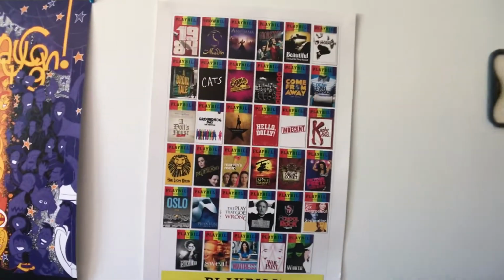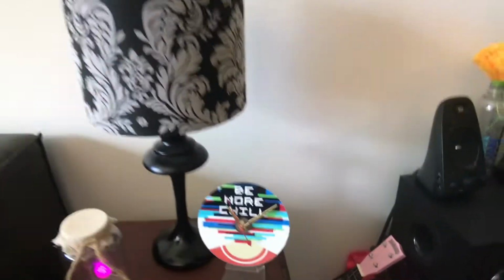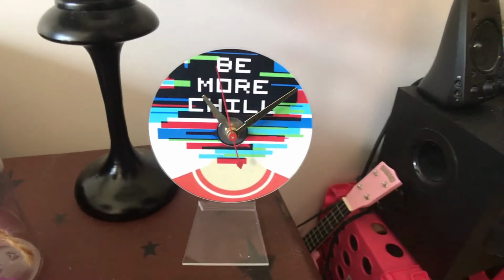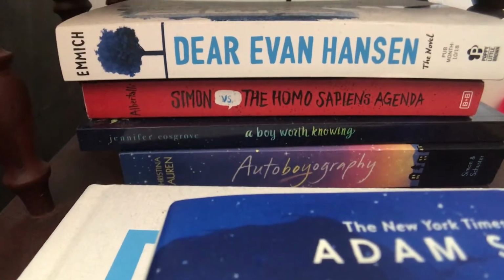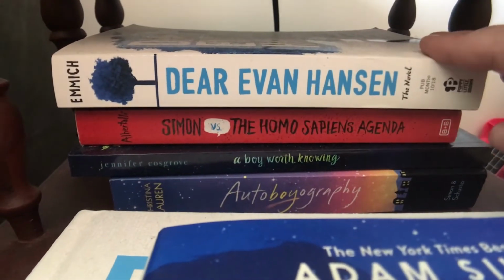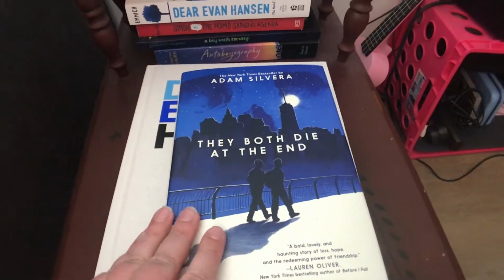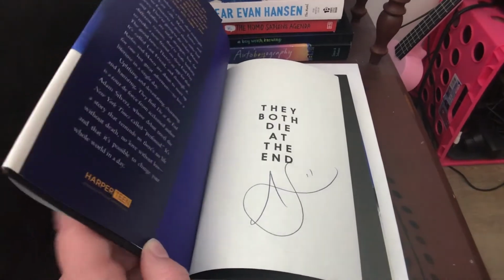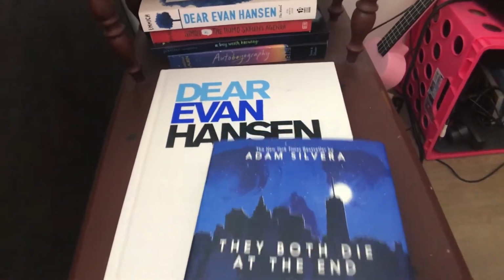This one has some of my favorite Broadway shows on it. Broadway Con poster. Down here is another thing I got at Broadway Con, my Be More Chill clock. Again, that was by Rediscover Handbags. Again, got some more books down here, some of my favorites. Dear Evan Hansen was great, definitely recommend it. My signed copy of They Both Die at the End. He signs these with a smiley face, which I think is ironic and a little cruel.